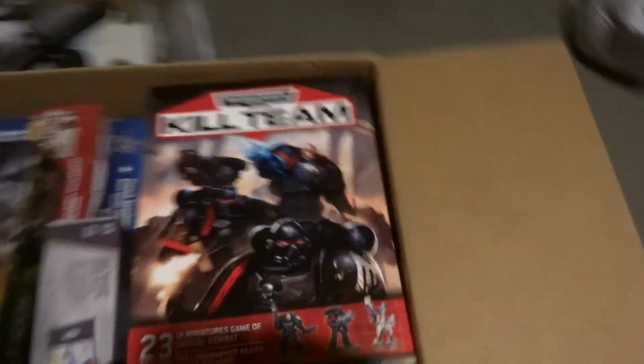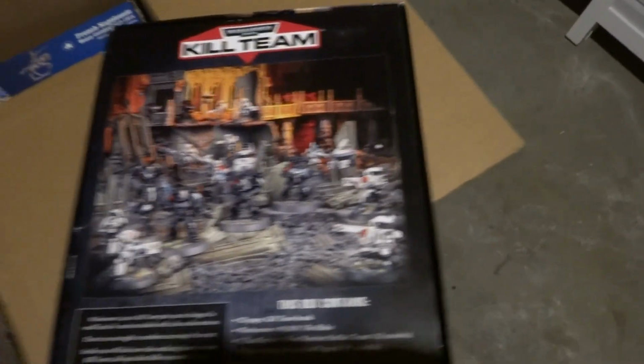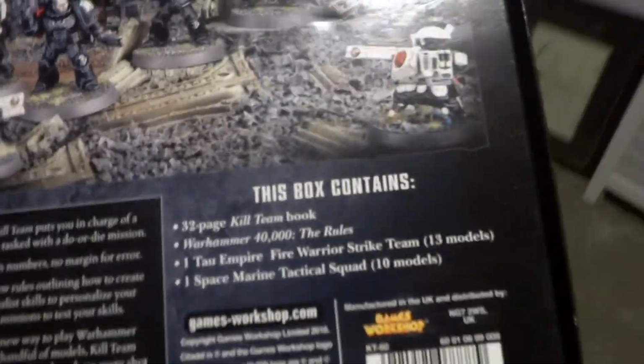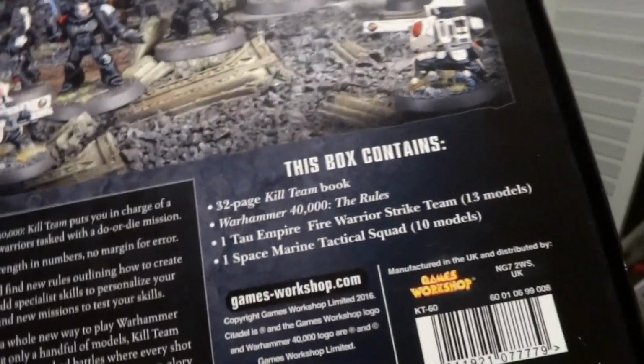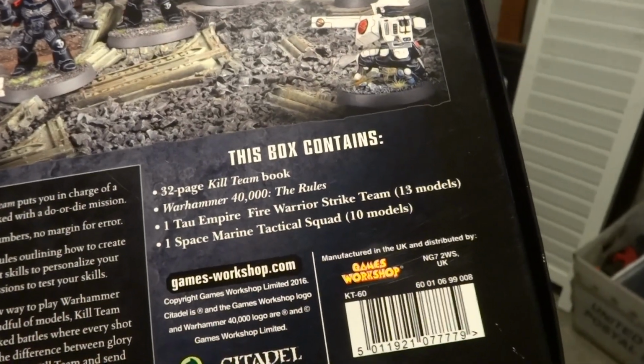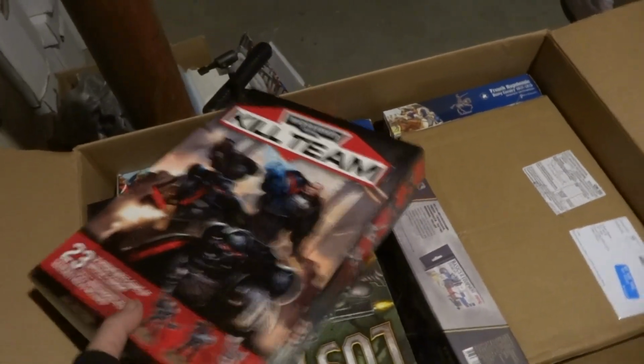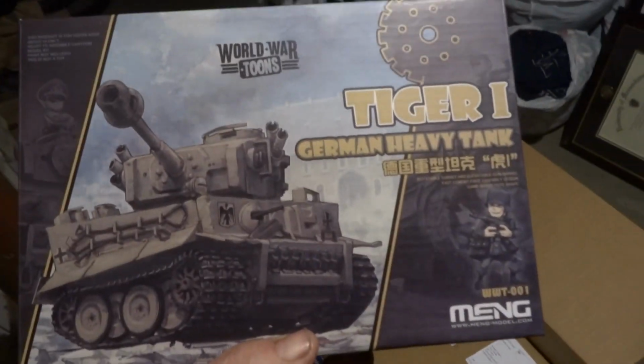Rocking? Yep. We have Kill Team. Warhammer Kill Team. This box contains a 32-page Kill Team book, Warhammer 40,000 rules, one T'au Empire Fire Warrior Strike Team with 13 models, one Space Marine Tactical Squad of 10 models. And this is Kill Team. There you go. So I opened this up. Of course I did. I'll put you there. And we have... What is that? Oh, that's that weird tiger. That tiger one I never built.